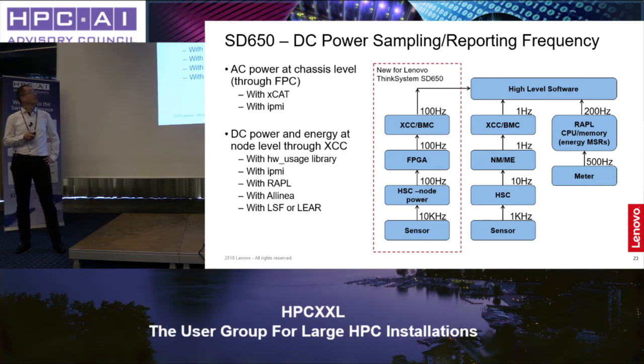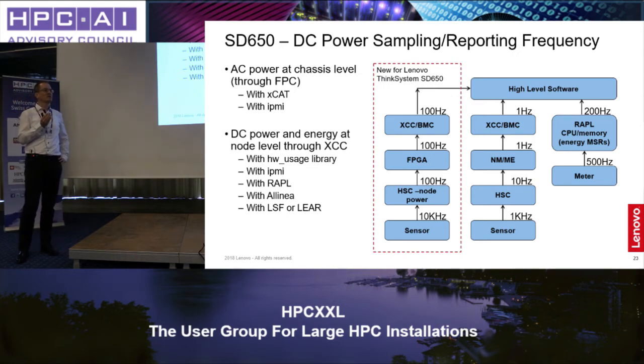What we implemented with our SD650 systems is a very, very high frequency, very accurate measurement that provides 100 Hertz, very accurate power reading compared to what you have with the traditional systems. In traditional systems, you have an error rate of maybe 5 or 6% even, also with the RAPL interface. Here we are down to 2 to 3%, which is rather important to really have good data to make your decisions.